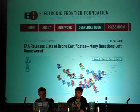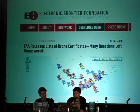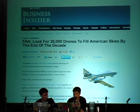Congress, thanks to a clause written and inserted by the drone industry in a bill in February, actually mandates that the FAA give out licenses to any public agency that wants them, as long as they can prove that they can fly them safely. And on top of that, Homeland Security is spending millions of dollars on a program to facilitate and accelerate the use of drones by local police. And so the FAA actually estimates there may be as many as 30,000 drones in the air by the end of the decade, just in the US alone.